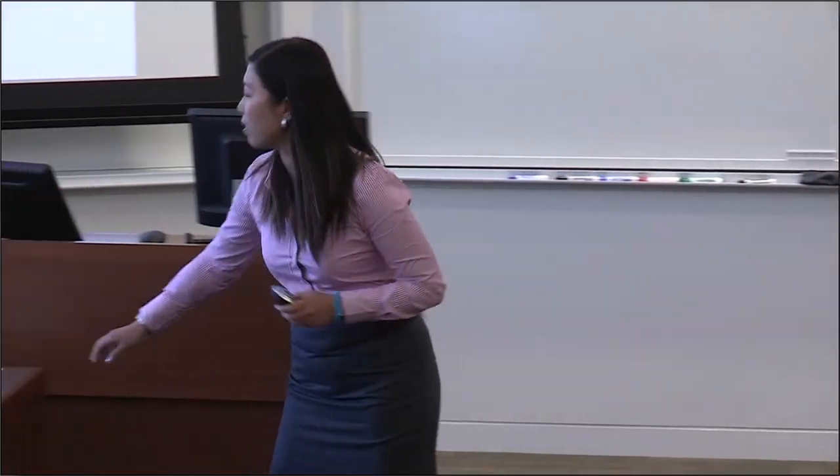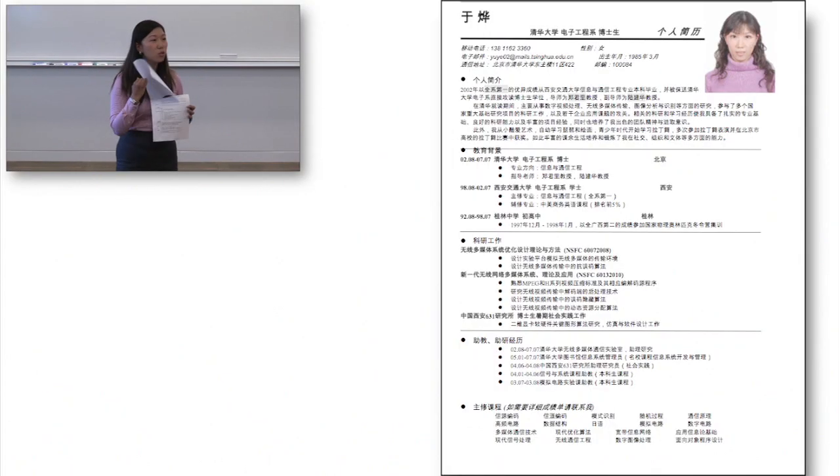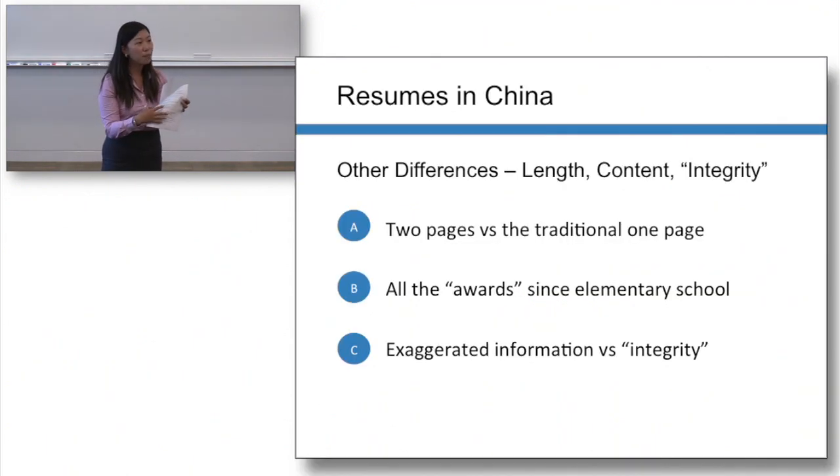The last thing is, I tried to find my old version of my Chinese resume. Usually we have 2 pages. We try to put all the information on them, besides the personal information, like all the awards, even from high school, and all these things. And the third thing is we sometimes exaggerate the information a little. But it's a very comprehensive topic. If anyone is interested in that, we can talk in the Q&A section.